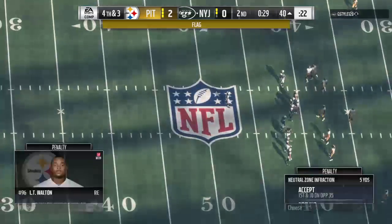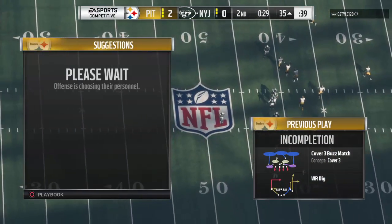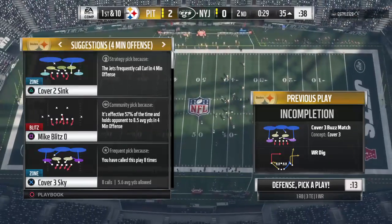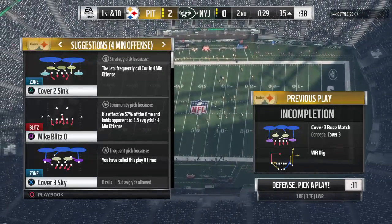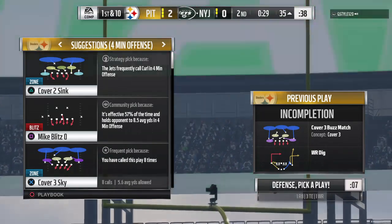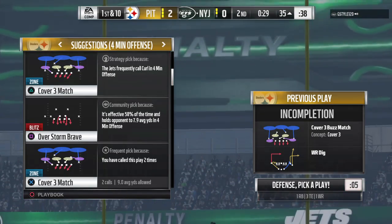Now flags will come in. I think this one's going to be on the defense for jumping. So step off the 5 yards. Yeah, the defensive end, he wants to get into the offensive backfield. He wants that get-off to be as fast as possible. A little too quick on that one.